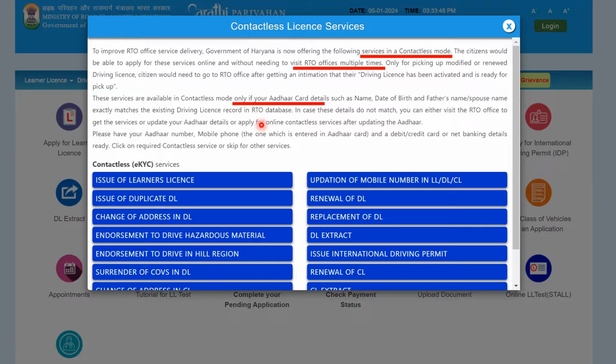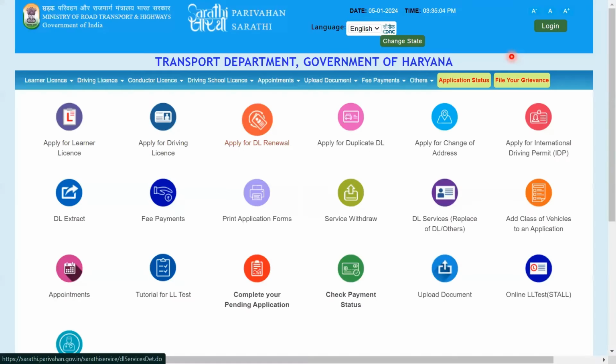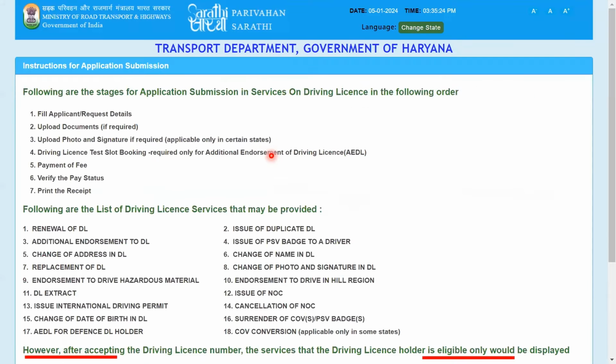And these services are available in contactless mode if your Aadhaar details are updated and correct within the Aadhaar database and they're matching with your driving license records in the RTO database. You can click here, for example, on renewal of DL, right? Or you can skip this window and go back to the one that I showed you, which is apply for DL renewal here. Once you click on this, you'll be brought to this page. This is the same page that I had shown you initially at the start of the video with respect to the stages of the application submission process.